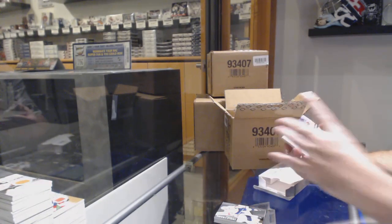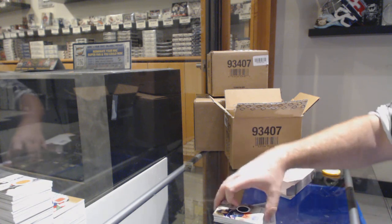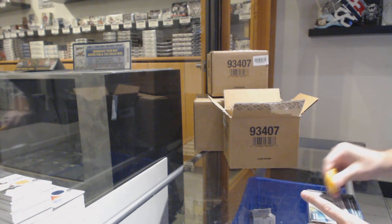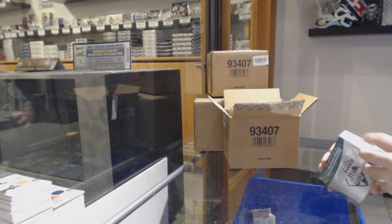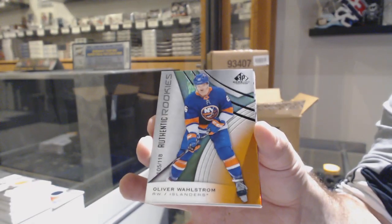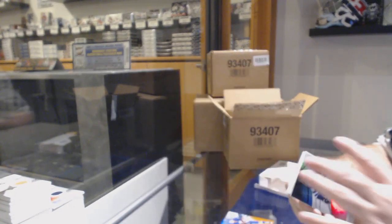We've got a Skills Relics Blends, Clayton Keller, 125, and a rookie sweater of Alexander Texier, to 199. Orange rookie of Oliver Wahlstrom to 118. Number 275, Patrick Laine. I think it was the Tools of the Game, if you're thinking about that one.